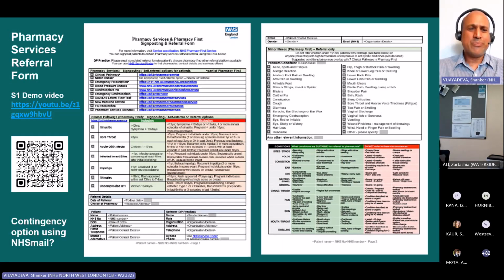And this is the referral form. Very small tweaks again at the top. You've got the links again for signposting. You've got further guidance on the clinical pathways, a bit more of the red and the green, just helping you to make sure that it's appropriate.